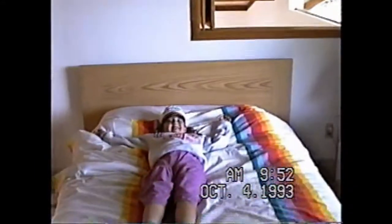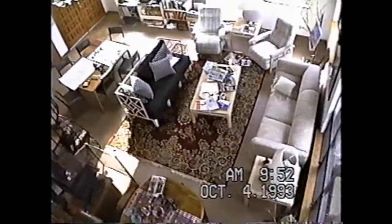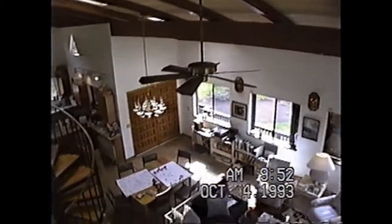Oh, what are you doing on that bed? You silly. This is where Gracie was looking out before, down on everyone who's not here. Ceiling fan. There's Gracie. Hello.